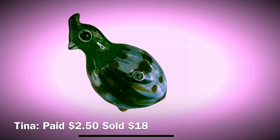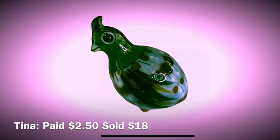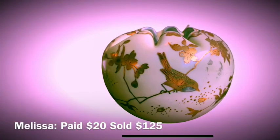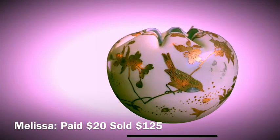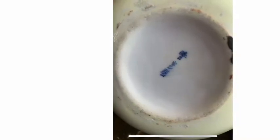I got this little Tanala bird at the Goodwill for $2.50. It's a quail, and I sold it on eBay for $18 plus shipping. And it's signed Ken Edwards. I got this World War II glass rosebud vase at an antique store. I paid $20 for it, and I let it sit in my eBay shop for over a year until it sold, and it sold for $125 plus $8.80 for shipping.